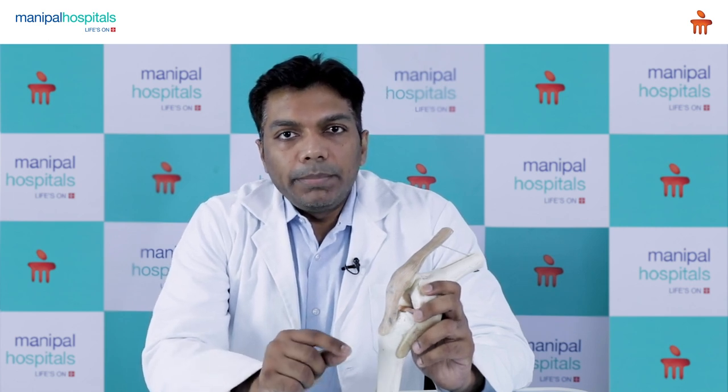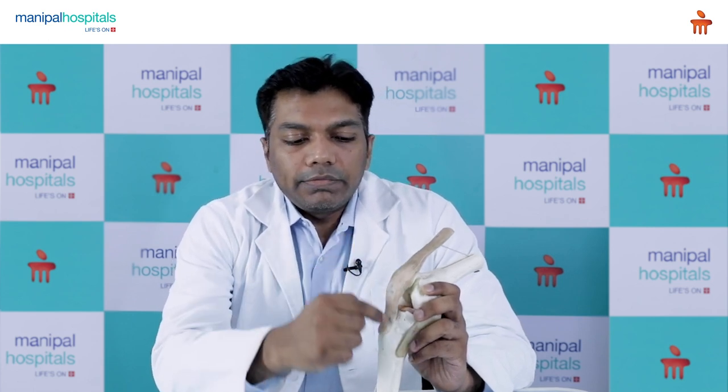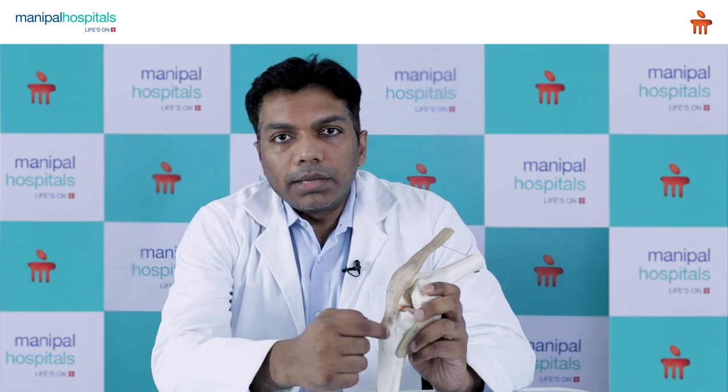In most of the cases, whenever the ligament is injured from the mid-substance, that is in between the ligament, the only option we are left with is ACL reconstruction. So in the conventional technique, ACL reconstruction is done using the hamstring tendon of the patient, which is harvested, and the ligament is prepared and fixed above to the femur and fixed downwards to the tibia.